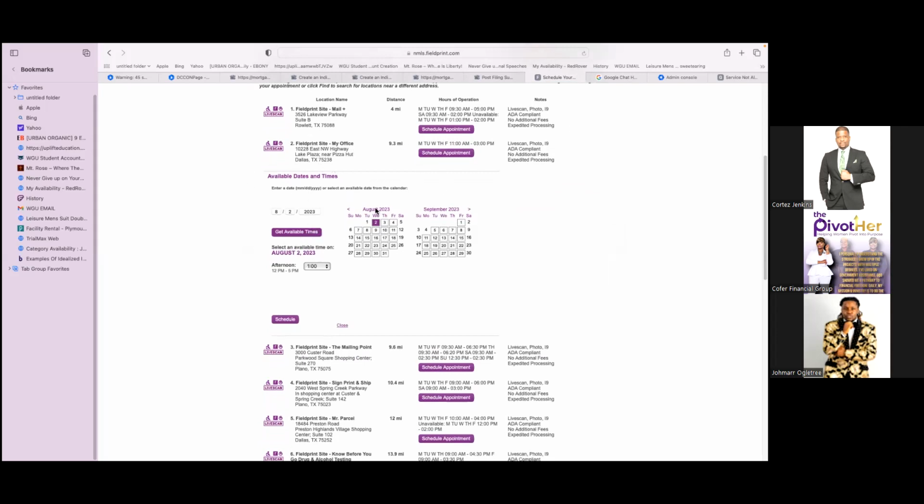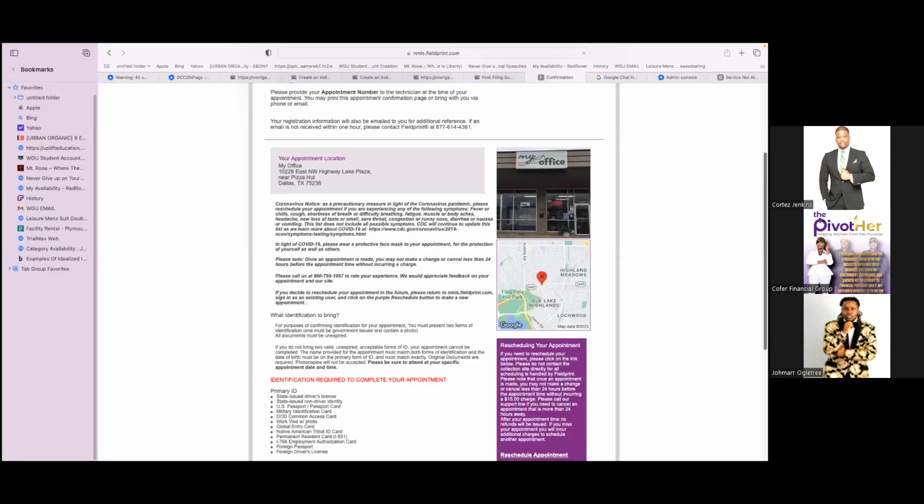You'll click that respective time and note whatever time you select, you want to make sure that you can actually attend that appointment because there's a $15 change fee every time you cancel and it's outside of a 24-hour window. So go ahead and select the date of attendance. And once you select that location, you're going to actually be able to see an image of that, the address, and Google Maps. So you want to go ahead and make sure that you take note of that.